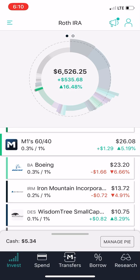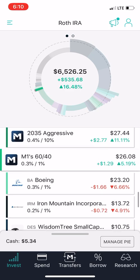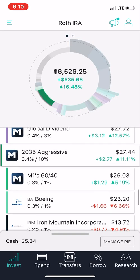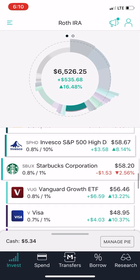I'm 20 years old right now. I'll be 21 in March. So 30 years from now, I'll be 51. I won't be able to take it out until I'm 59 and a half, so I will likely have over $1 million. But I figure for at least the first 2 years, I'm going to pick not random stocks, but dividend-paying stocks.